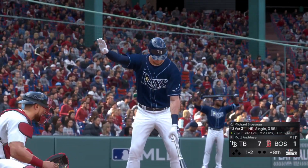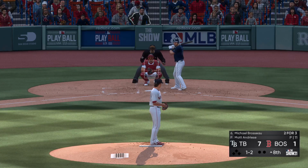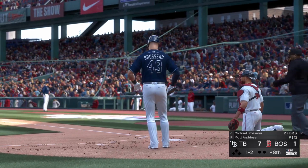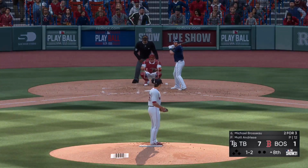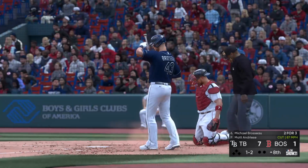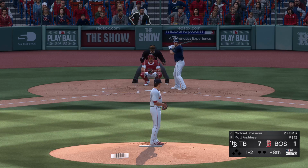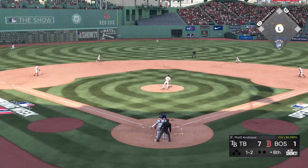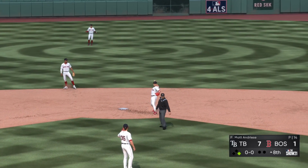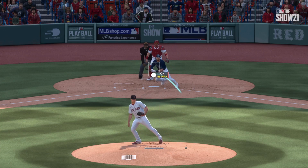Mike Brosseau digging in at the plate. He homered earlier and is 2 for 3 to this point. The 1-2. Still a ball and 2 strikes. Here's another 1-2. Hit hard back up the middle, and that's in there for a base hit, his third hit of the game. So it's a good start to the inning for the Rays as their leadoff hitter is aboard. Yeah, that hard hit single right there, that's clean. 3 for 4, he's looking locked in.